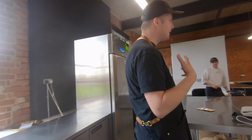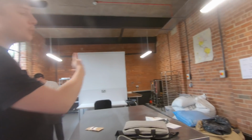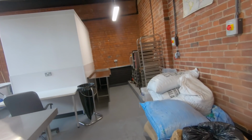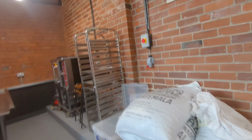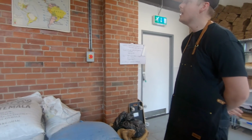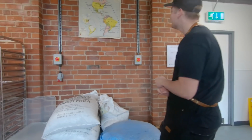In terms of our process, we've got beans, and then we sort them, which is one of the labours of love. Every chocolate maker has to do it. So what origins do you have here? We currently have three core origins, but we also have the Ecuador origin for all of our bakes in the cafe.